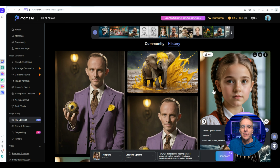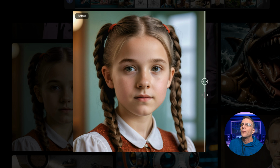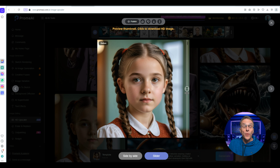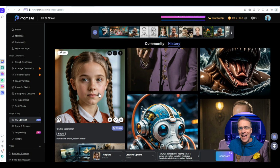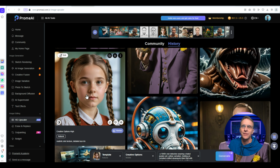So let me show you another example of the differences between using those creative options. With this girl here, this is the original, and although it's a great image, not a lot of detail in the skin, so I wanted to upscale it. So I used the high creative option at first. When I went to upscale it, I created a prompt, which was realistic skin texture and detailed eye iris. I wanted the AI to add some skin texture and then add some detail to the eye iris.